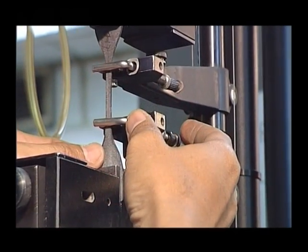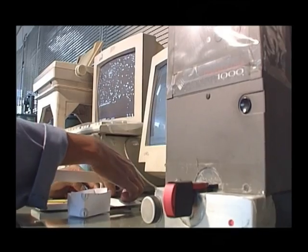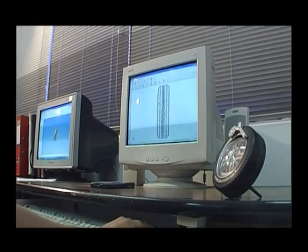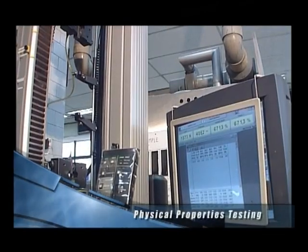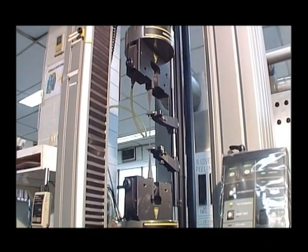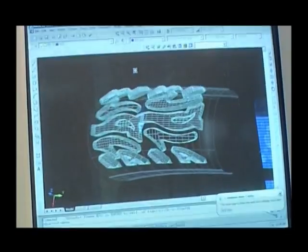To ensure high-quality products, PT Industry Kara Delhi implements a stringent quality control on each stage of the production processes, from incoming raw materials, in-process materials, to finished products. Testing for in-process materials includes physical properties testing. This is a test on vulcanized test piece to determine whether the compound after curing gives the expected in-product properties such as tensile strength, elongation, and modulus, etc.